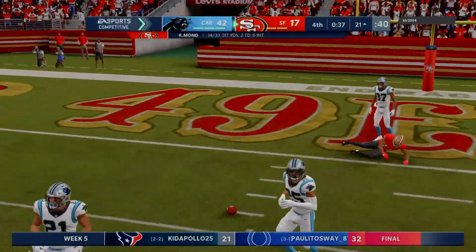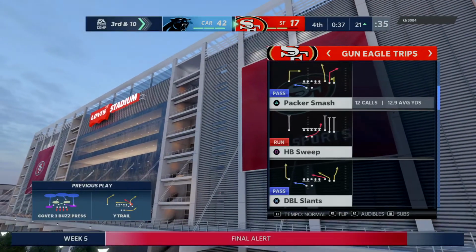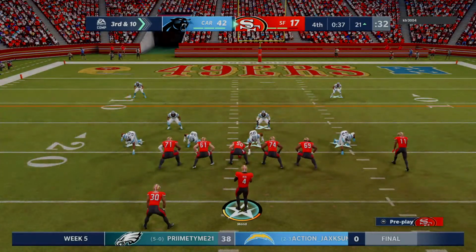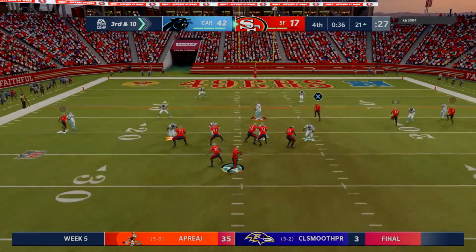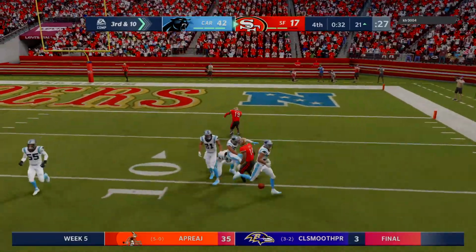And this one incomplete. Too much contact to hold on to that one, and it's 3rd down. This drive, which was going so smoothly, all of a sudden it's a little bit of a roadblock here with 2 straight incompletions. Yeah, apparently this defense has had enough. Apparently they're saying no more. We're making a stand right here, right now. But it is 3rd and 10. They've got to get after him one more time.